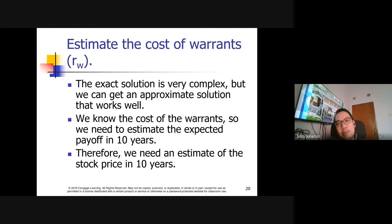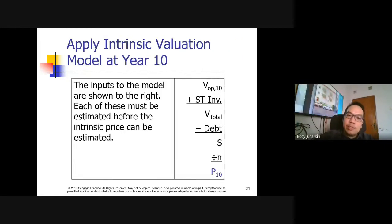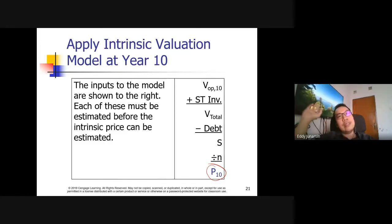The exact solution is very complex, so we can only get an approximate solution because there are a lot of assumptions involved, and of course we are using sophisticated or educated assumptions. But still, assumptions may materialize and may not. Firstly, we have to estimate the stock price at the end of the warrant expiration, in this case 10 years. Once again, the bond's maturity is 20 years, but the expiration date for the warrant is only 10 years.